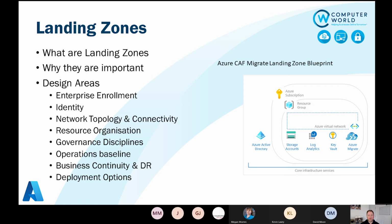So now moving into almost the ready phase of the cloud adoption framework. So landing zones are a really key part.